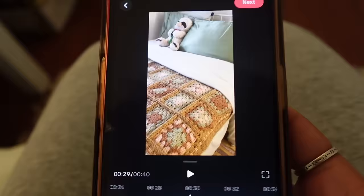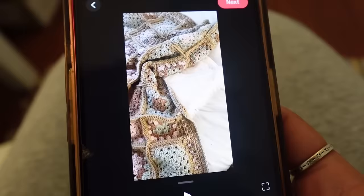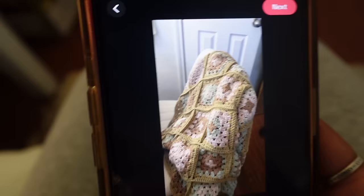Okay. And then this shot. That shot, but it's a little too dark. This shot, which I actually really like. And I just threw it on the bed and tried to come up with something. But if I add a filter on there, it'll look cute.